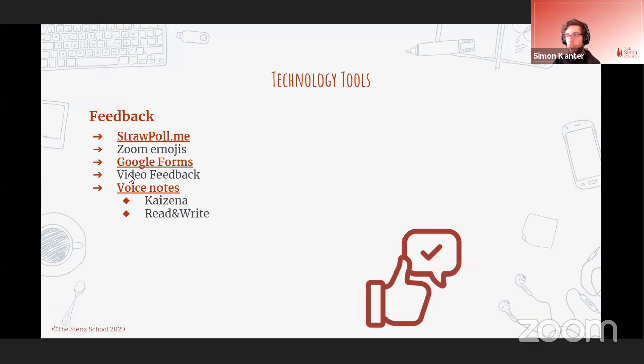The more advanced forms of feedback that you can give back to students, rather than just commenting on their documents or giving them a grade or rubric, you can actually record a video where you screencast yourself going over their assignment. You can also use a voice note application like that built into Read and Write, or there's another third-party app called Kaizena, which will allow you to record your voice and tie it to specific objects in a Google Doc or slideshow, and the students can go back and listen to it. You can also use this as a way of providing, like I said, more information and details when giving assignments.